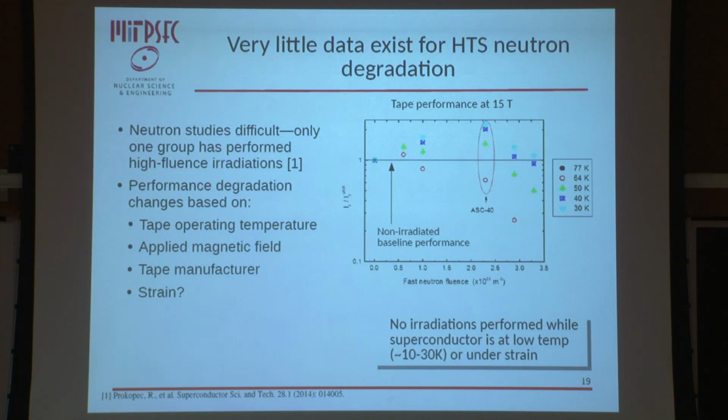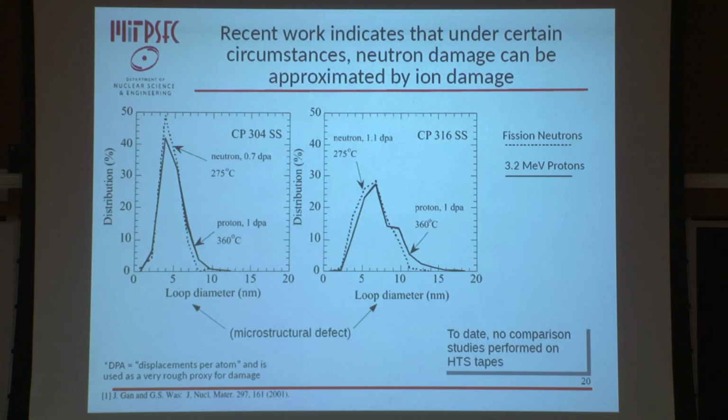And to make things even more complicated, the performance degradation changes based on the operating temperature of the tape, the applied magnetic field, the tape manufacturer, which basically translates to the chemistry that the particular manufacturer uses to make the tape, and possibly even the strain on the tape. And so that means that there's actually been no irradiations performed under the operating conditions for a compact high field reactor. Kind of guessing. So this is a big gap in the data.